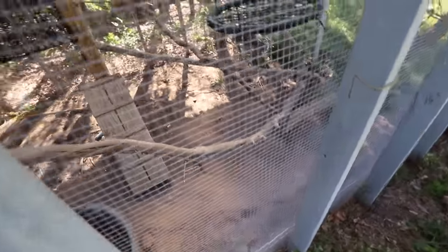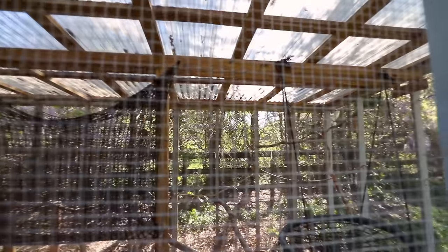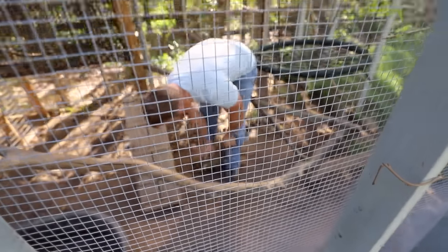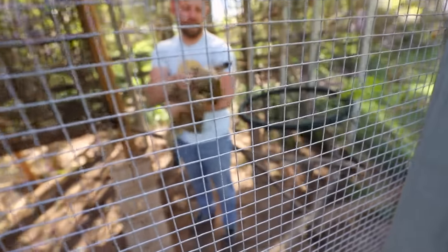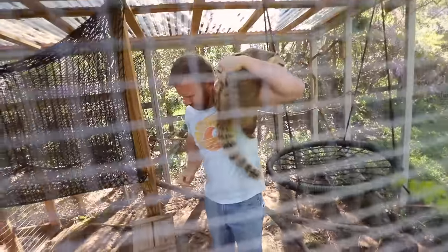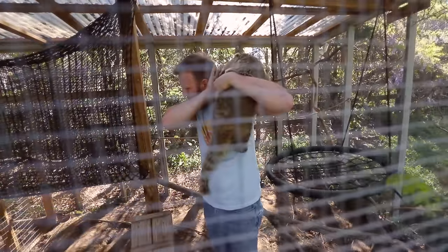She's got all her climbing limbs and her swings and ropes, and she is hilarious. She hangs upside down and climbs across this whole thing. She's a goofball. She's like, where's my marshmallows, my sweets, my treats, sir? She likes to love nibble him. Her claws are a little intense, though.